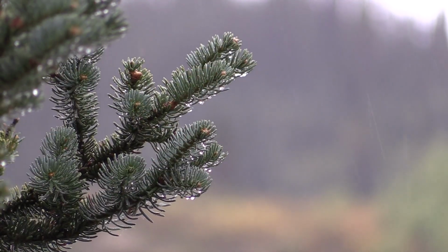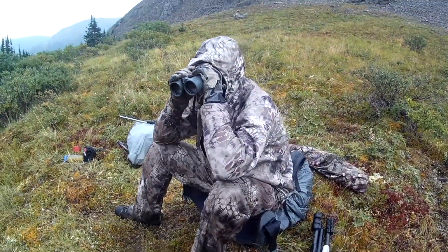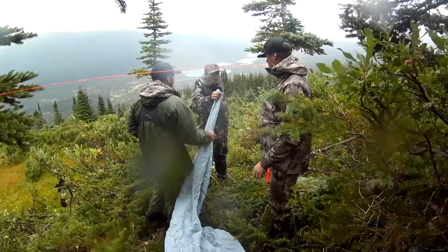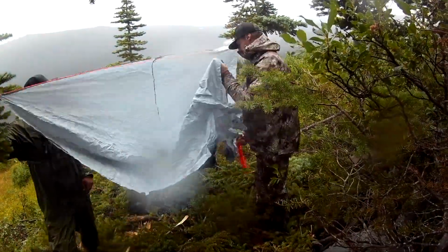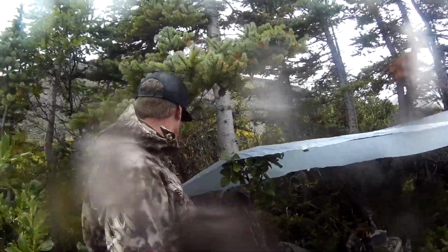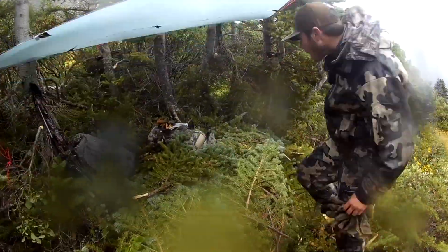So after the whole bear episode, we jumped back on the horses and rode up to the high point to do some glassing. Well, if any of you have been to the Yukon, you know it rains. And as soon as we got up there, the storm clouds rolled in and it started opening up and coming down on us. At that point, all you can do is build a quick shelter and hunker down. And as luck would have it, Cole happened to be prepared, like the Scout motto says, and had a handy little tarp with him that we were able to string up to keep us out of the rain.